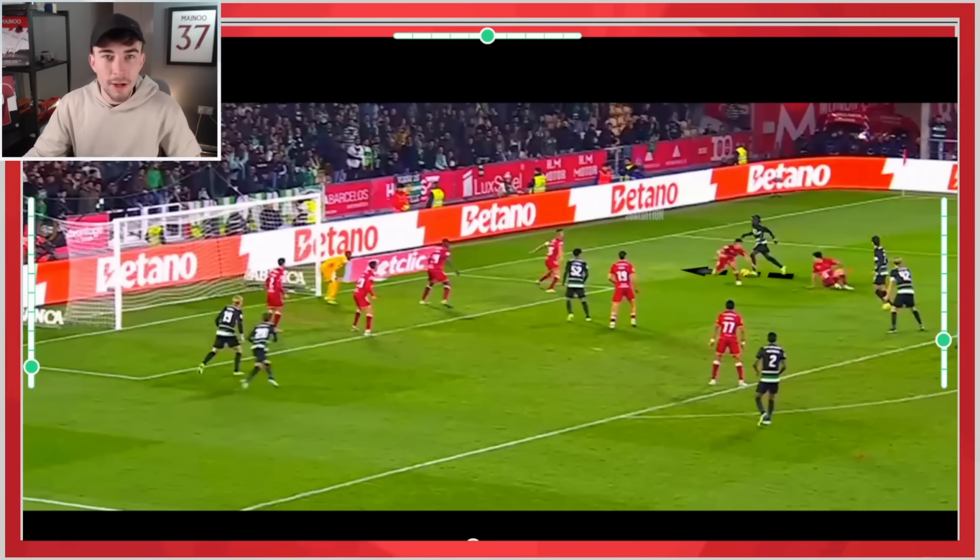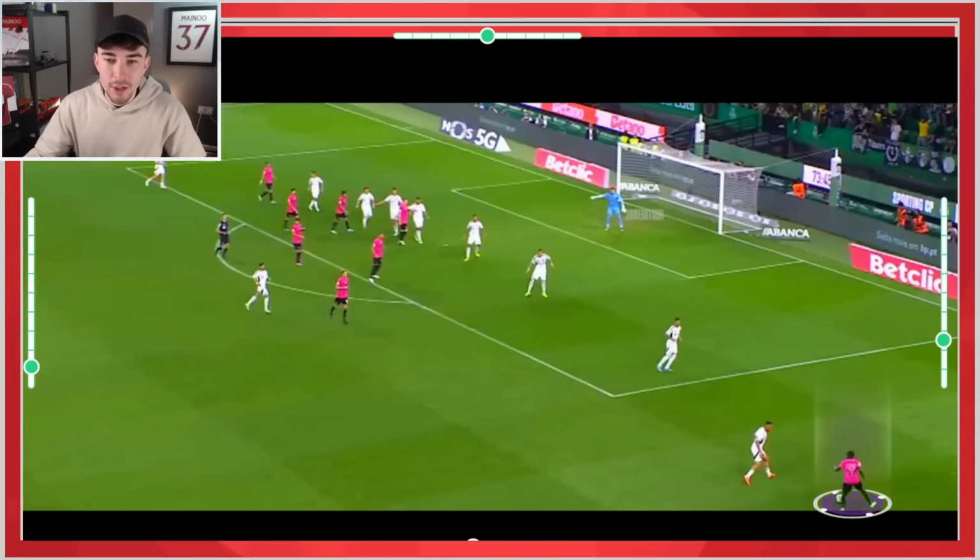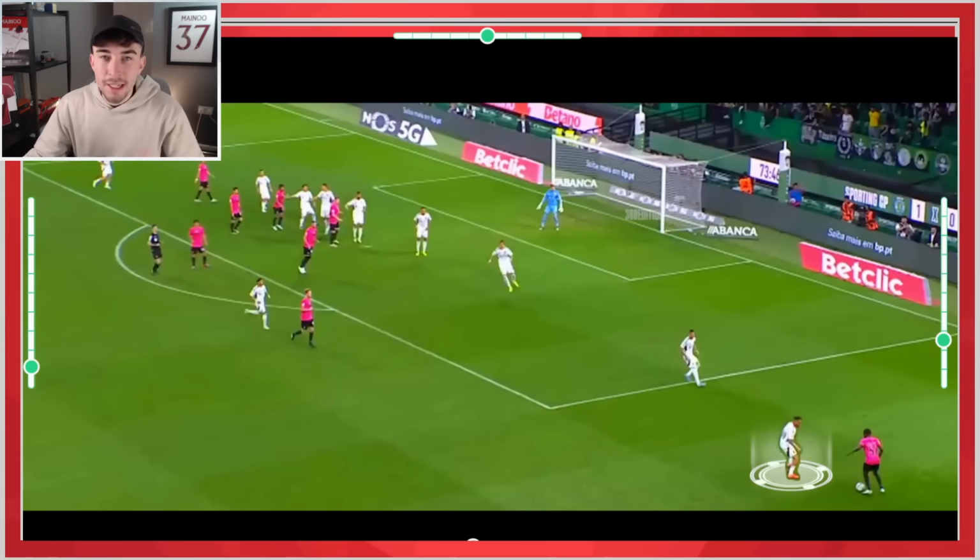Of course, he's a very, very young player. He's not going to be the complete package yet. What I like, though, is that the glimpses are there. There are signs of this. Signs that he can square up a defender.